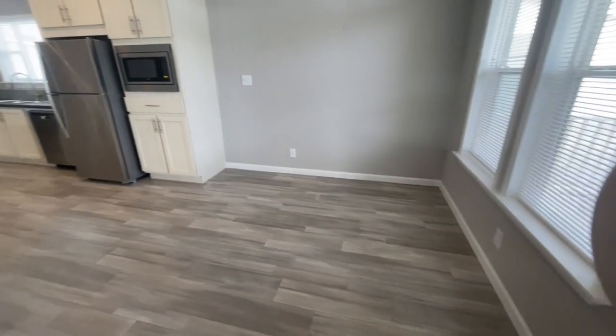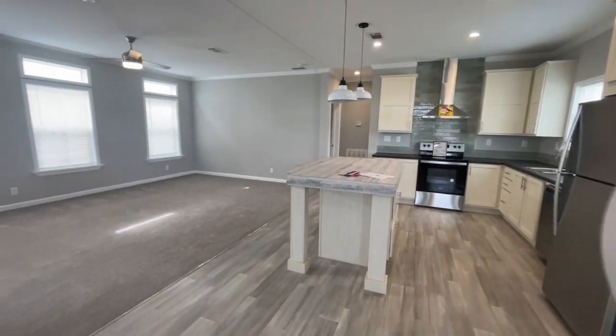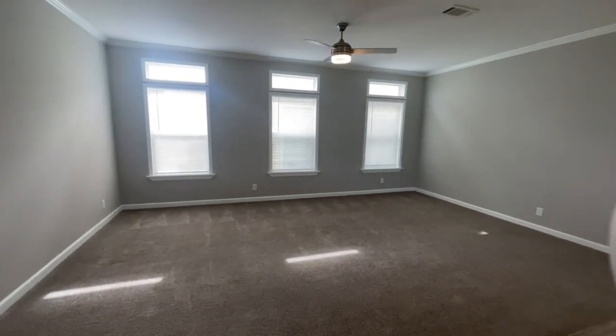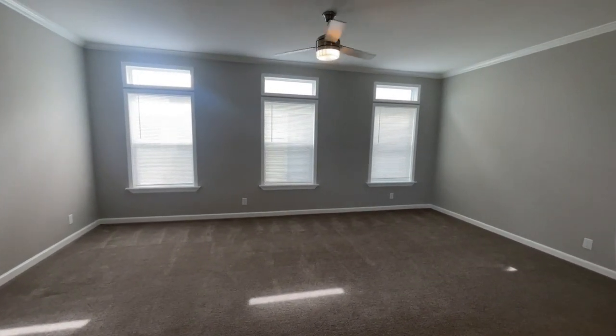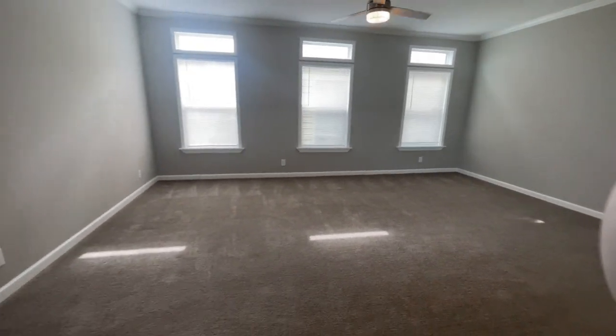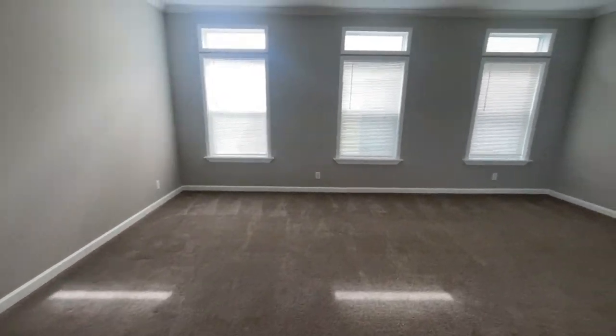Really beautiful. And then if you spin around, you've got your kitchen and your living room area here. So over here, you got a ceiling fan, three large windows, three transom windows above, and all of this space for your family entertaining. Really nice.